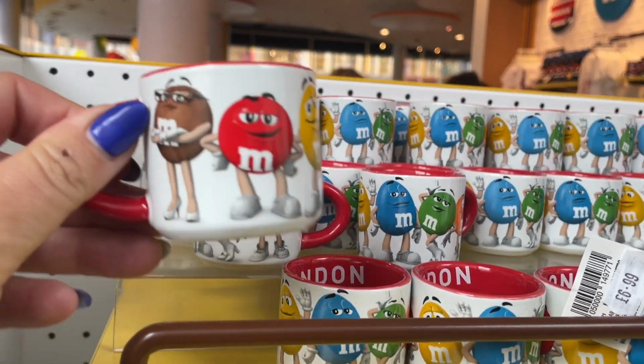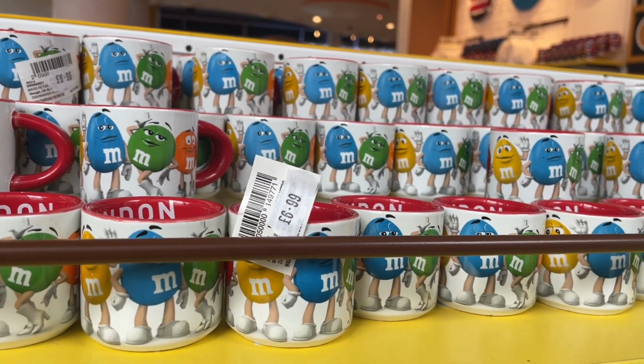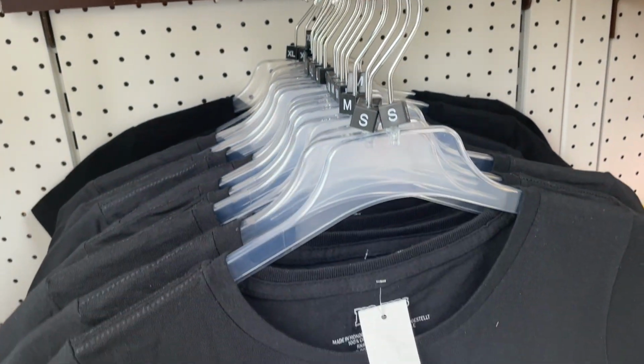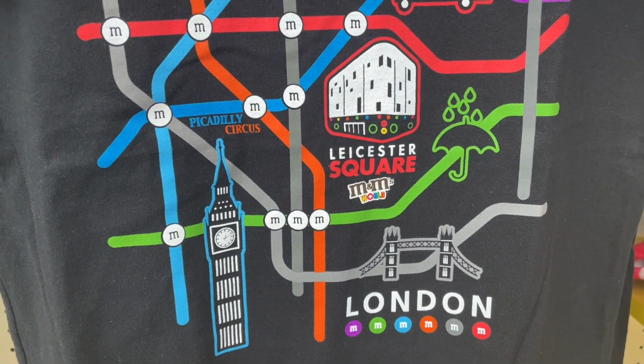Oh, these adorable little mugs, or should I say espresso coffee mugs, featuring all the guys there. And that's a very reasonable price at £6.99. Can you spot where the M&M store is on this London Underground map?